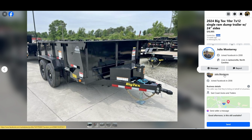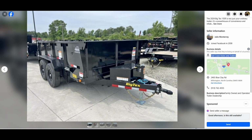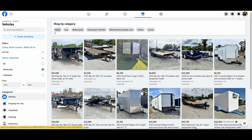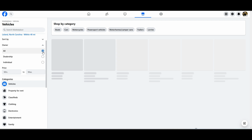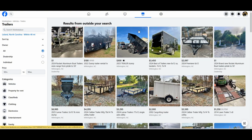And it's under somebody's personal account. The seller says that they're listing on behalf of a business, East Coast Autos and Trailers. Look at that. Honestly, I don't usually think people click on dealers. They're just going to go to all. And then let's see if that lands on the top page. Nope. You see what I mean?